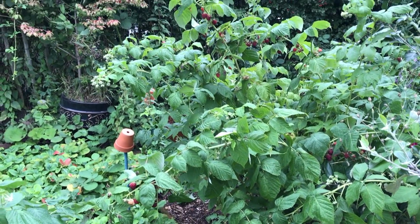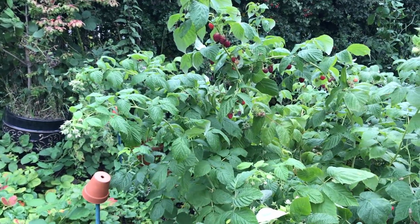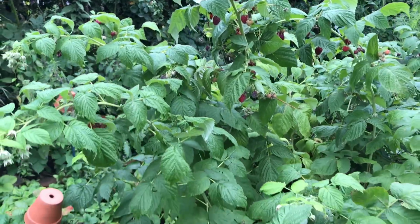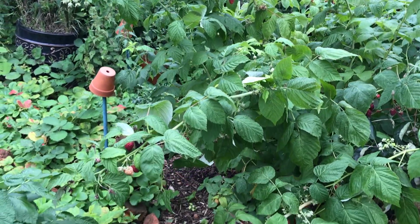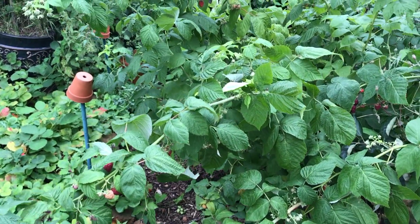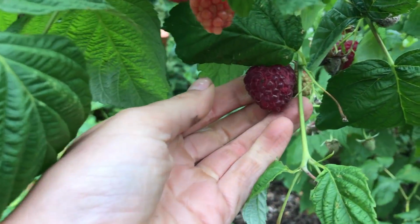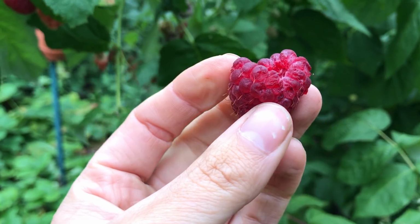And down this path I'm blocked by my raspberry canes. Rather embarrassingly, I didn't support them, and I remember in previous years they didn't really need that much support, but I think with all the wind that we've had, and they've been such a prolific cropper at the moment, that all the weight is pulling them down, especially after all the wind and the rain. So I need to support these, especially as we've still got lots of fruit coming. But oh my god, I need to come and pick some of these now.